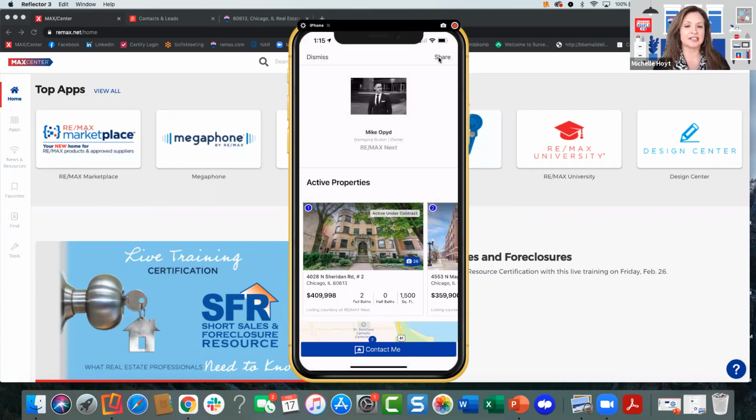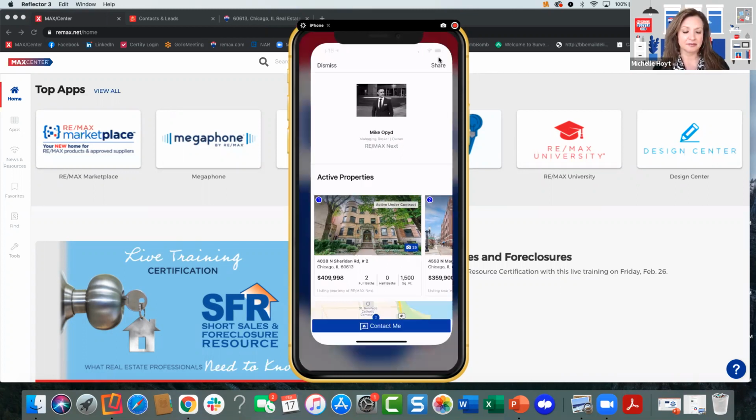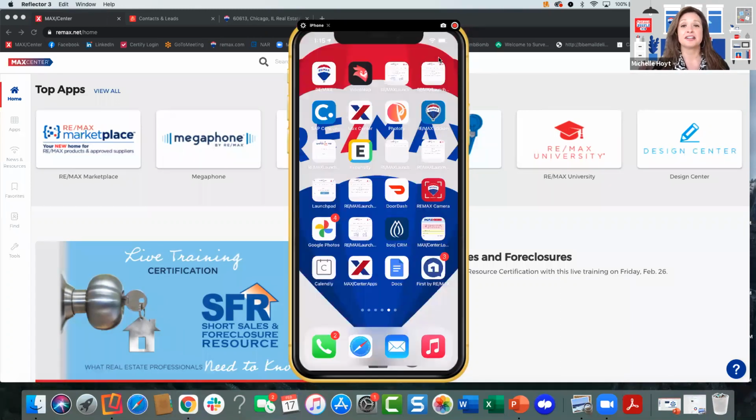One last thing on mobile, and then we're going to jump into the desktop version of this. Okay. So let's talk about Max Center. Max Center is your gateway into all the RE/MAX tools. It's also the gateway into the desktop and more robust version of the booj CRM. The booj CRM mobile app will have its limitations. It is an app. It's for basic contact information, for you to be able to look them up, to communicate with them is the primary purpose for it at this time. To get into the details of the system, to get into listing manager, to get into campaigns and other things, you need to be able to access full Max Center.